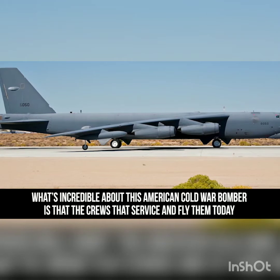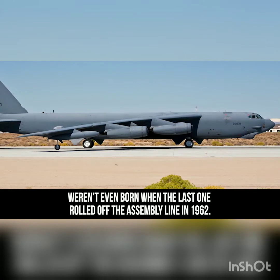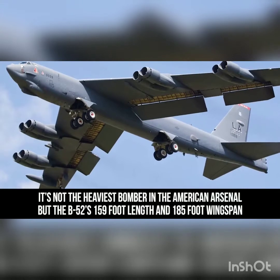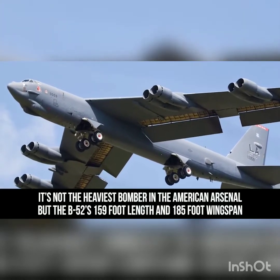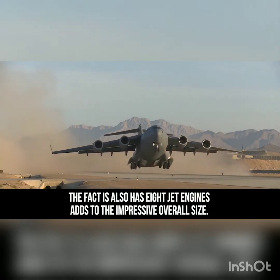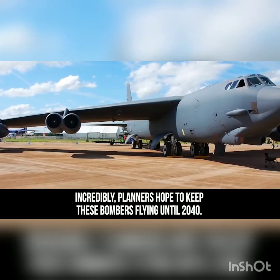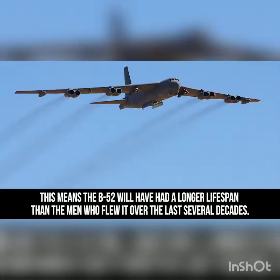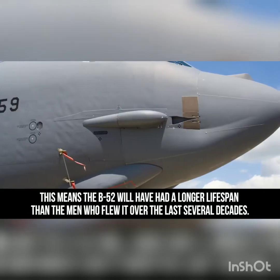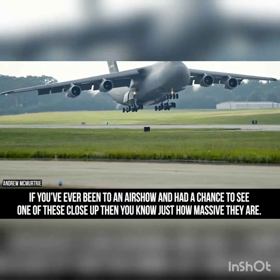Boeing B-52. What's incredible about this American Cold War bomber is that the crews that service and fly them today weren't even born when the last one rolled off the assembly line in 1962. It's not the heaviest bomber in the American arsenal, but the B-52's 159-foot length and 185-foot wingspan make it dimensionally the largest bomber in US service. The fact that it has 8 jet engines adds to the impressive overall size. Incredibly, planners hope to keep these bombers flying until 2040. This means the B-52s will have had a longer lifespan than the men who flew it over the last several decades.